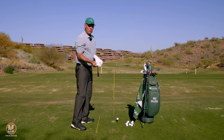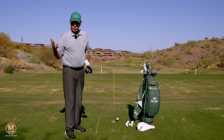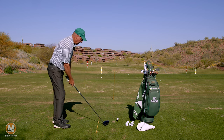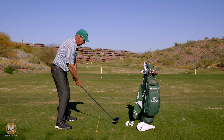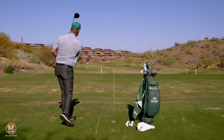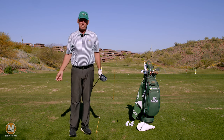they'll do the same thing with the driver if it's into the wind or crosswinds. So they're going to take their driver, they'll do the same thing. They'll choke it down, they'll set up, they'll make a swing. And see, I brought that ball flight way down. That's launching probably at about 8 or 9 degrees.